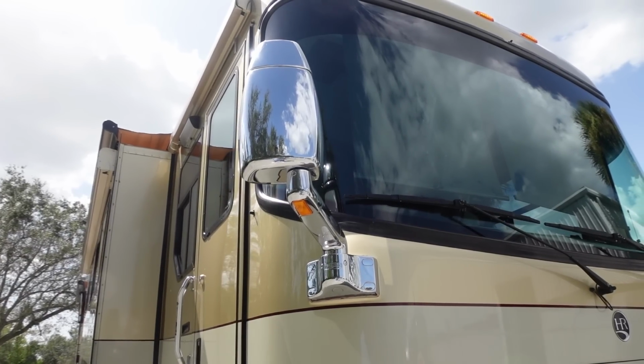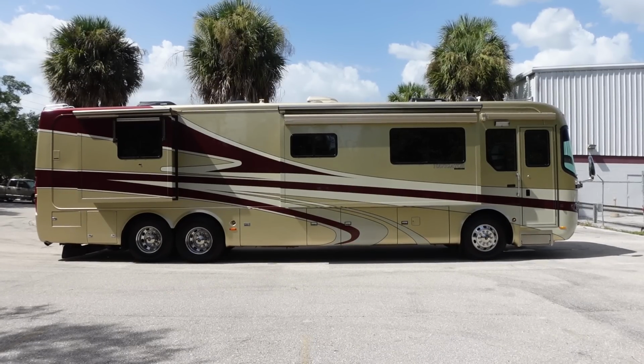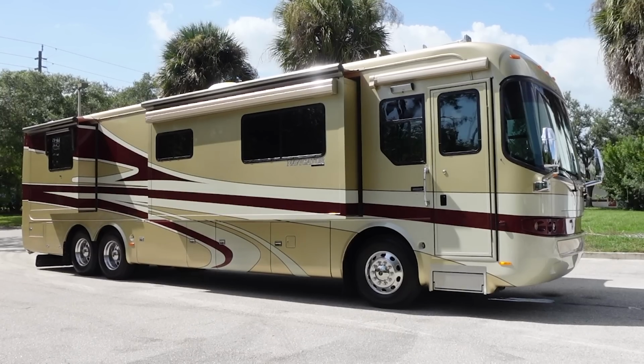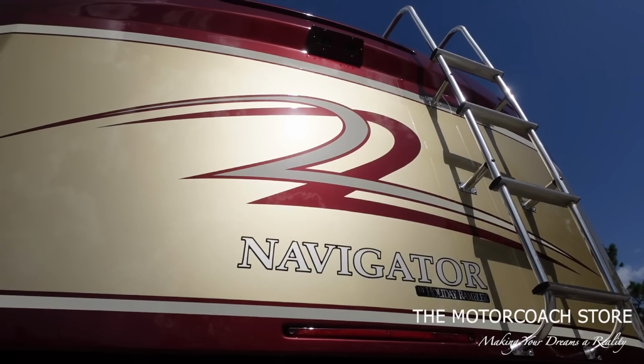And I know a lot of you are looking for that 40-foot motorhome with the tag axles. And this coach is priced at $122,222. So a lot of overall value here. I'm really excited to show you this coach today.